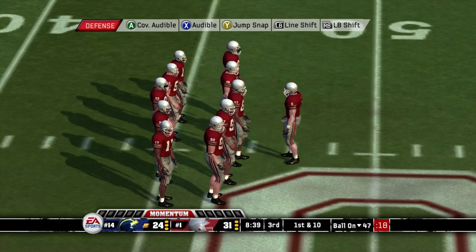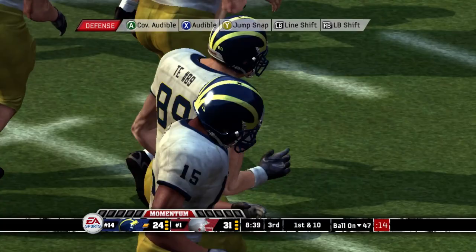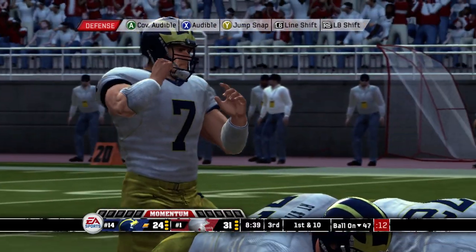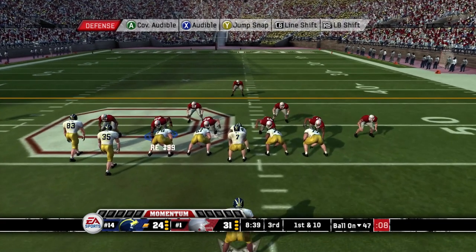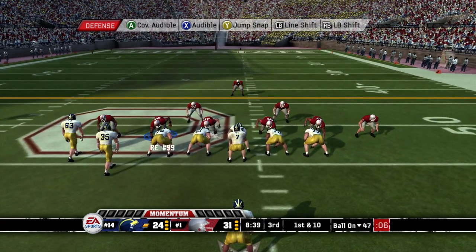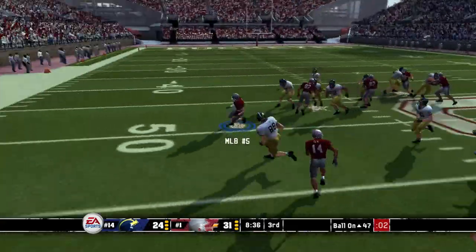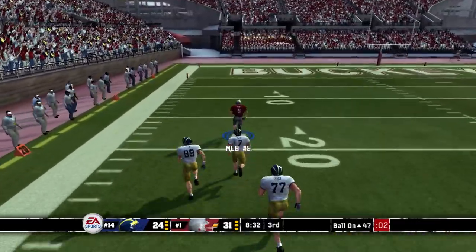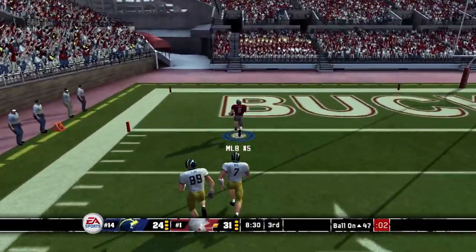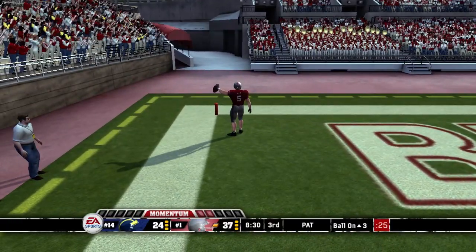First and 10. Ball on the 47-yard line. One man backfield. Ready! Red 18! Red 18! They'll throw on first down. Throws it. Interception off the deflection. To the 20. To the 10. Touchdown! And just like that, they make it a two-possession game.